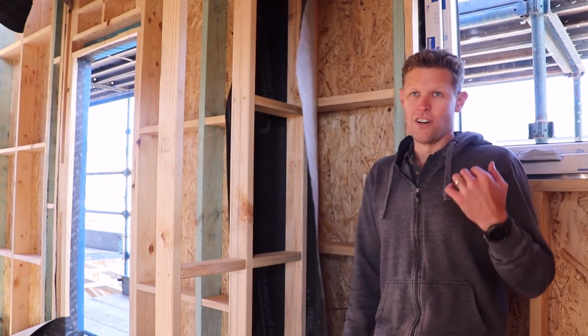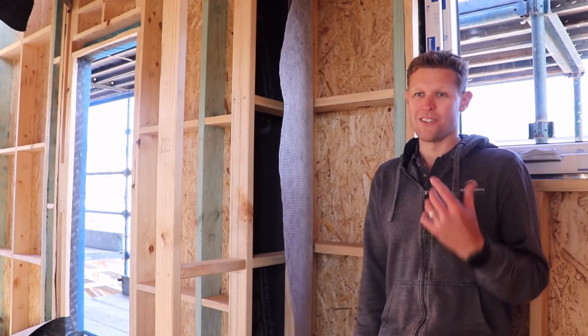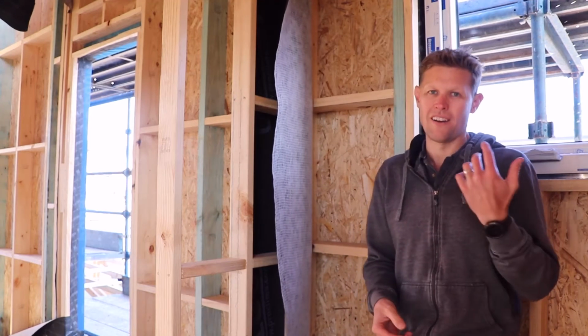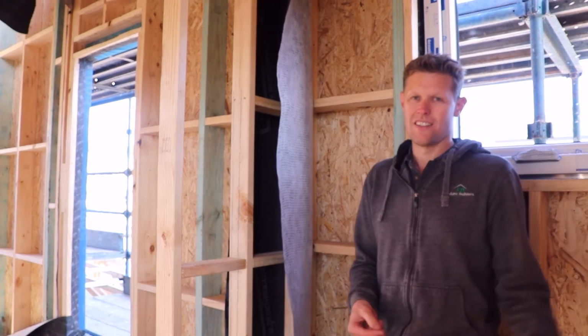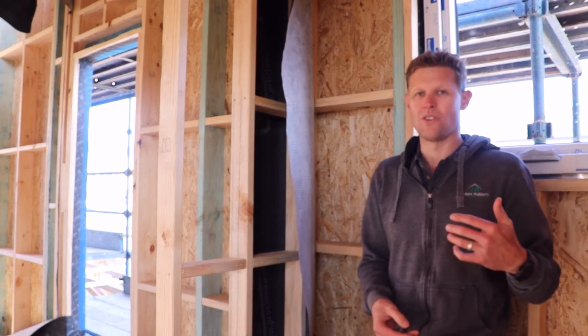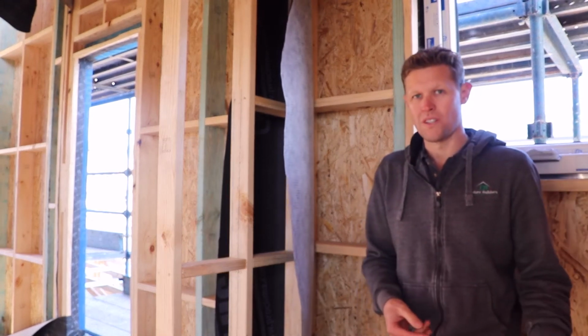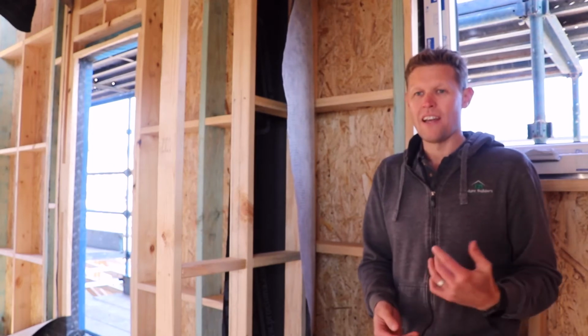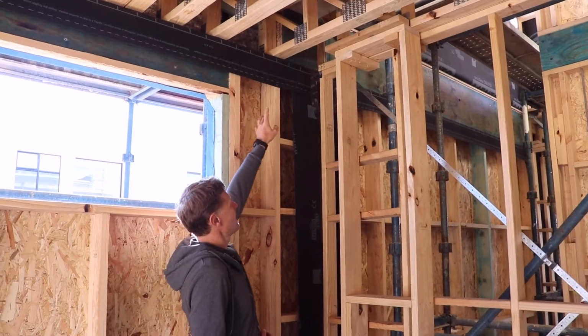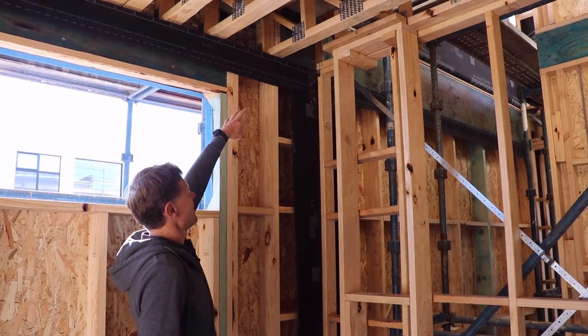The other part of pre-planning, particularly with the two-story house, is making sure that your air tightness barrier goes from downstairs to upstairs continuously. What this means is we have to install a connection strip before we start building the second level, and that connection strip goes from downstairs around the floor frame and then reappears upstairs.